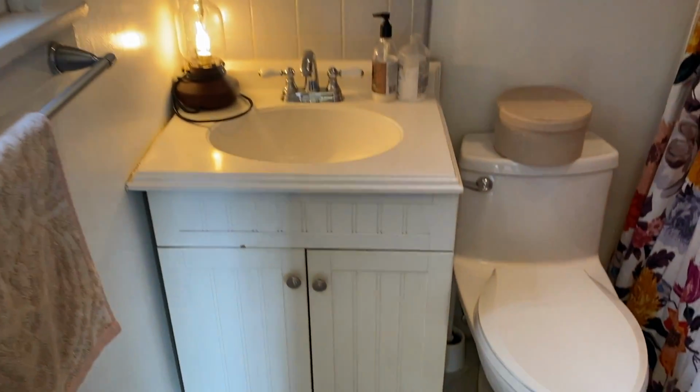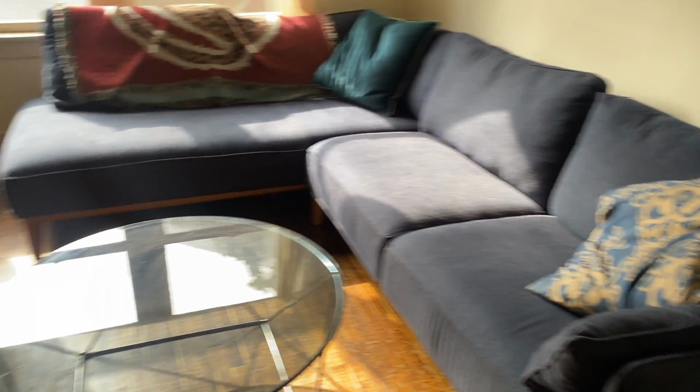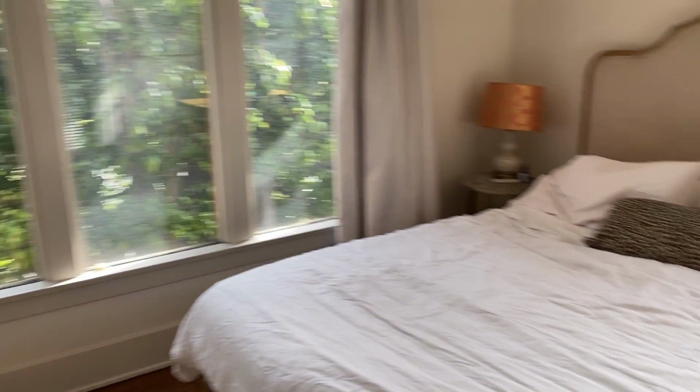Here's the bathroom, clean. There's my dog. Hi, baby boy. It's pretty good in here. We can sit, we can hang. Desk is fine. And, you know, I think it looks pretty good in here as well.